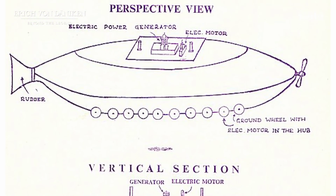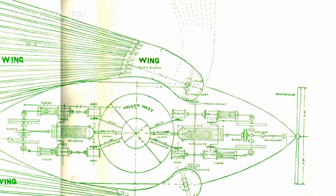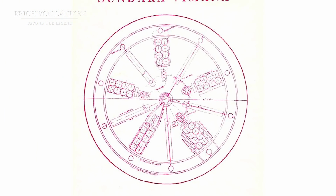But the fact is, there were different types of Vimanas which looked completely different, comparable to a helicopter and a jumbo jet. It's not the same thing, but both machines can fly.